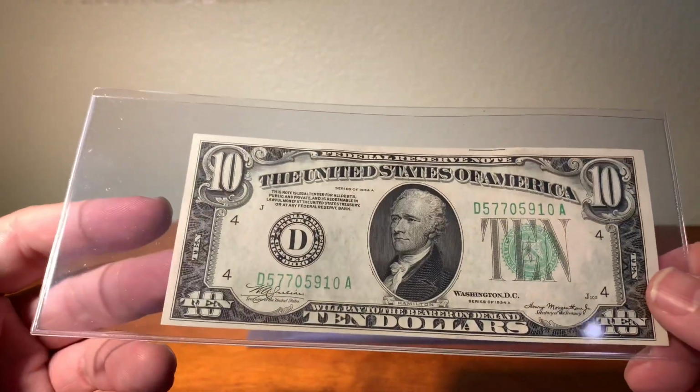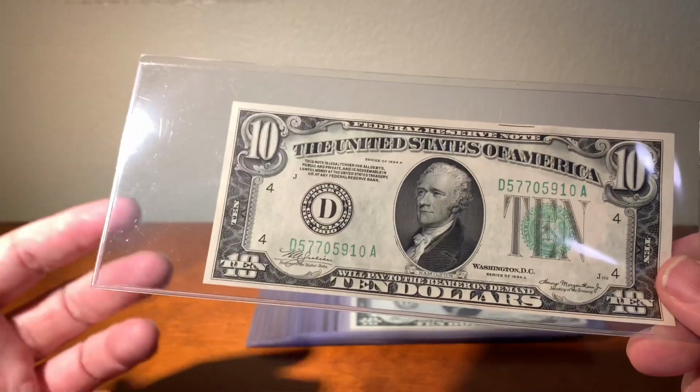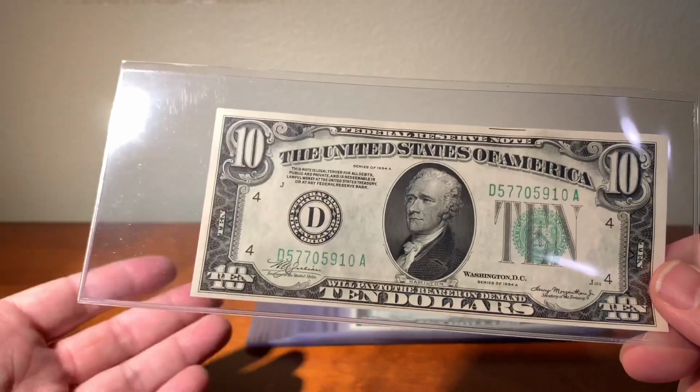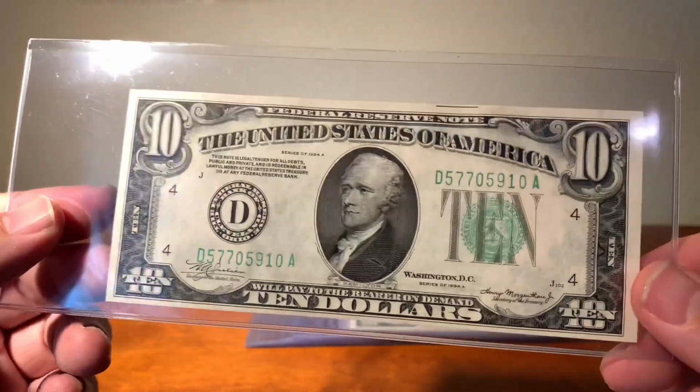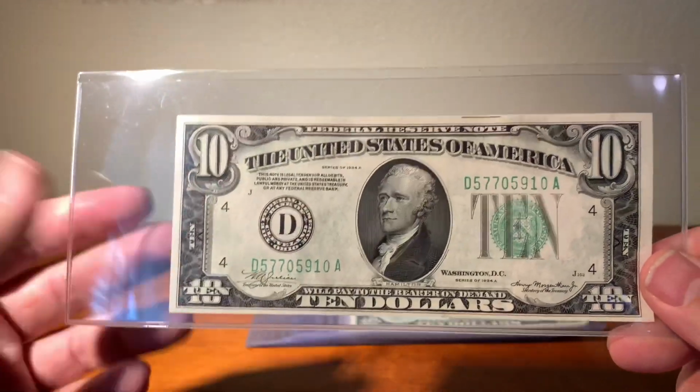It wasn't exactly a sight unseen transaction. Adam had sent me images of pretty much all the notes. The stars were the most important to me in this lot. But the notes came, and I think I'm quite pleased by the way that they looked.